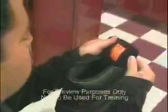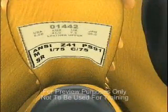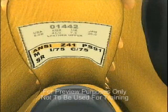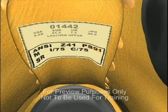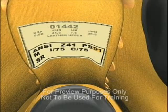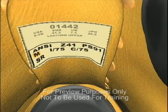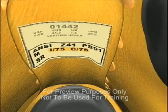Each line of the label lists specific information. For instance, the first line tells the wearer which federal standard or section of a standard the shoes comply with. In this example, the shoes comply with the ANSI Z41 standard. The PS indicates that they comply specifically with the protective section of the standard. The two numbers at the end designate the year that the standard was introduced. In this instance, 1991. The label's second line identifies whether the shoes are intended for a male or female wearer, and also whether the shoes contain a reinforced toe.